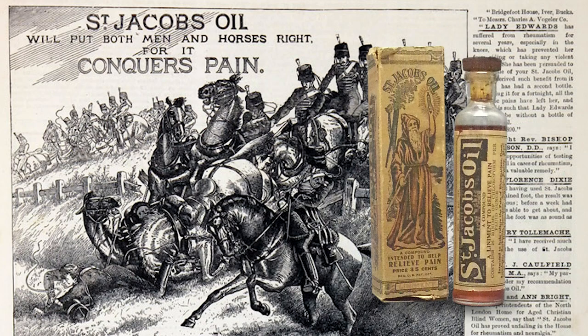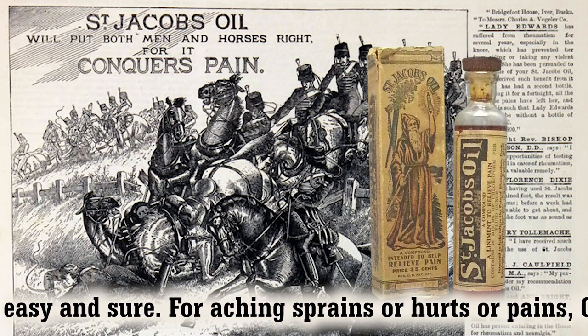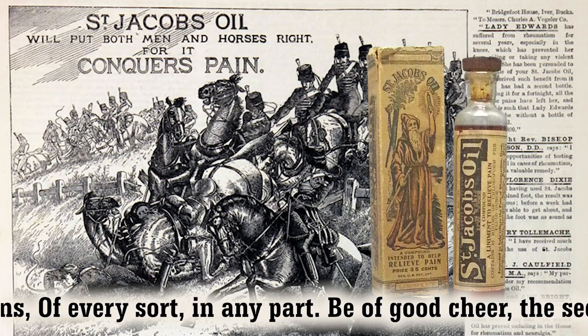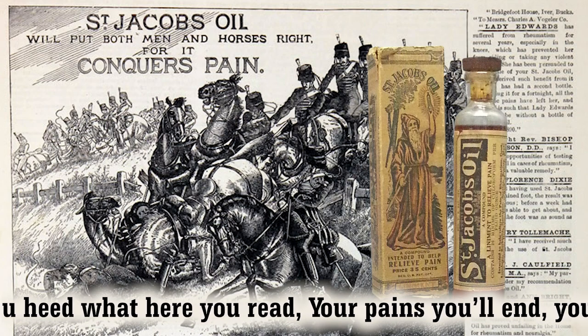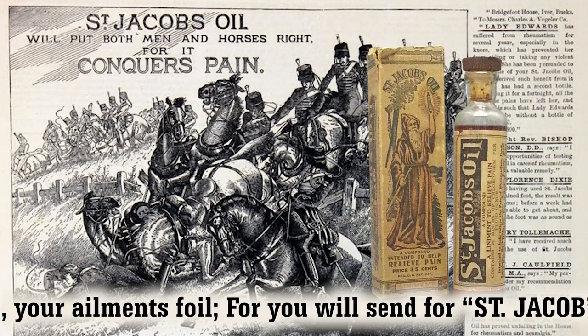Sometimes the remedy was touted in a poem. Seek you a cure, easy and sure, for aching sprains or hurts or pains of every sort in any part. Be of good cheer, the secret's here. And if you heed what here you read, your pains you'll end, your ailments foil, for you will send for St. Jacob's Oil.